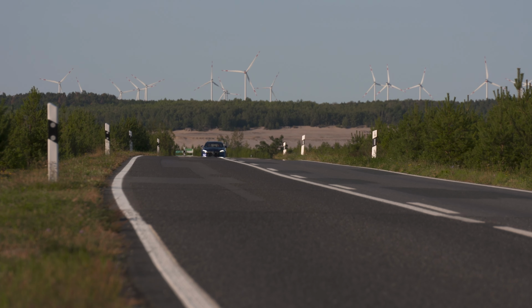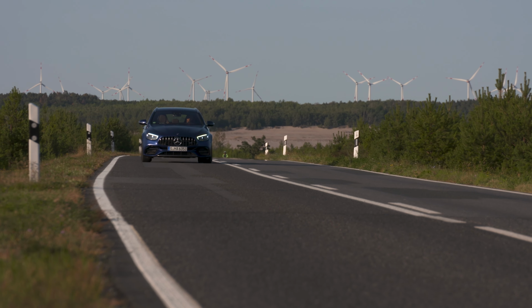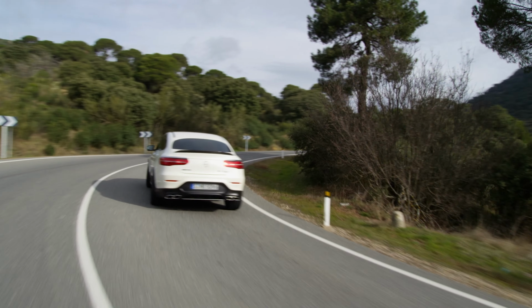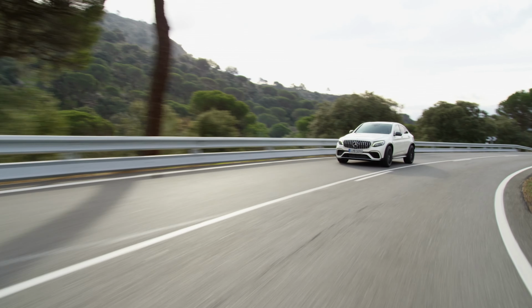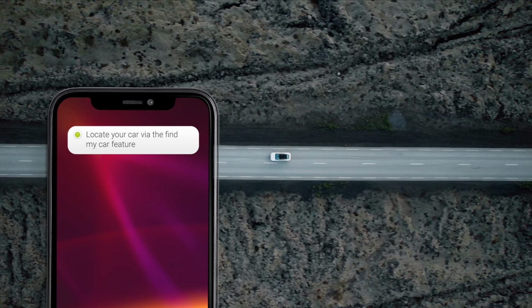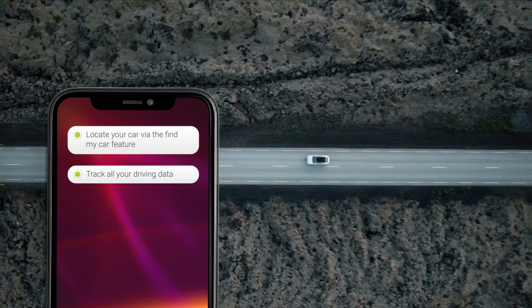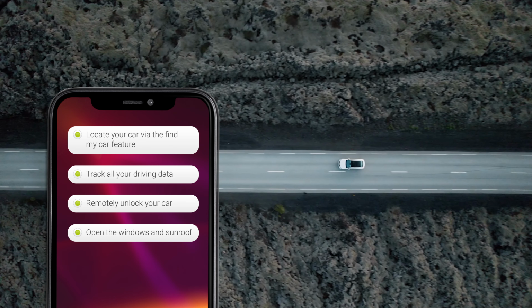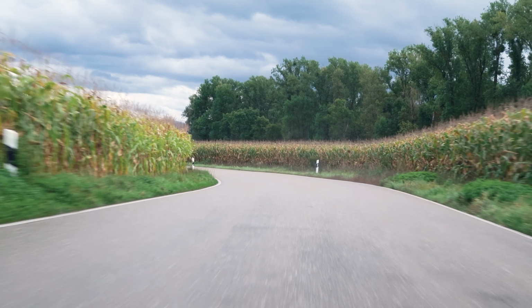There is a huge amount of used Mercedes Benz on the road currently that are still synced to their previous owners' accounts. This means if you have a used Mercedes Benz, there's a high chance the previous owner may still have access to your car with their phone. If they do, they could locate your car via the Find My Car feature, track all your driving data, remotely unlock your car, open the windows and the sunroof, and they may even be able to start the car's engine, all from their phone without the key.